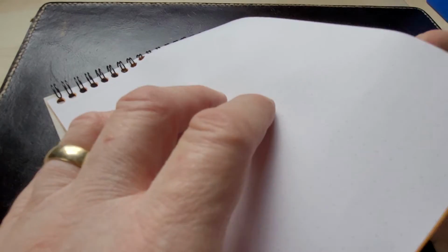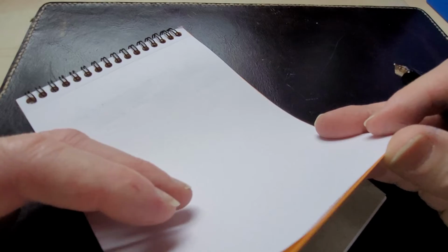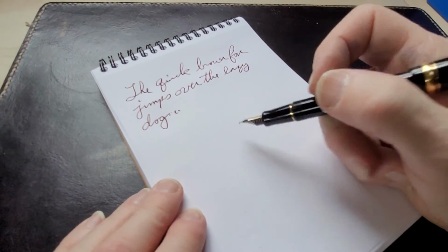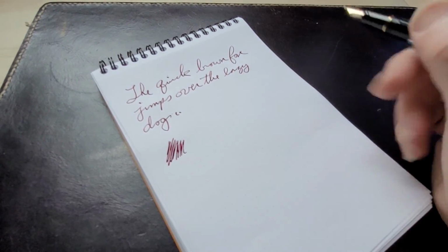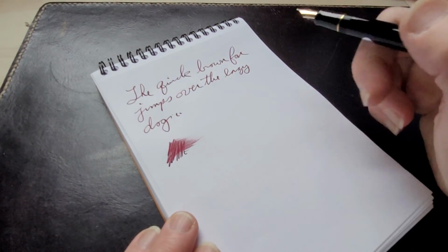You know, it's a lightweight paper. I'm not too sure what grams per square meter it is. And we're just going to take a nice little look at it here. I'm using a Pilot Custom 74 with a soft medium nib, and the ink is Private Reserve Black Cherry.